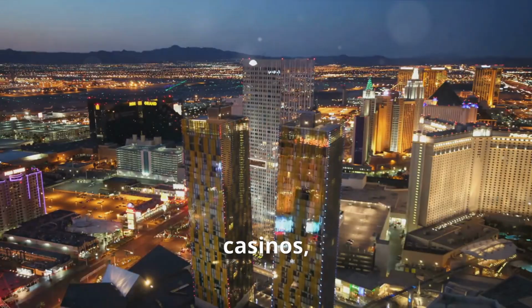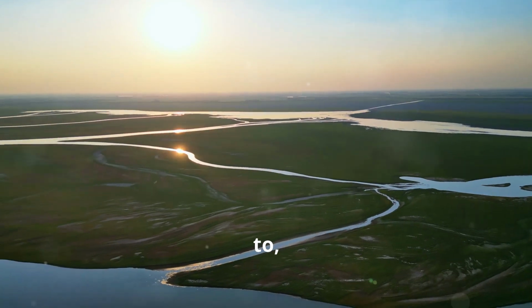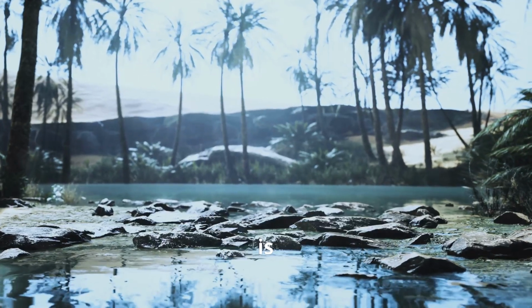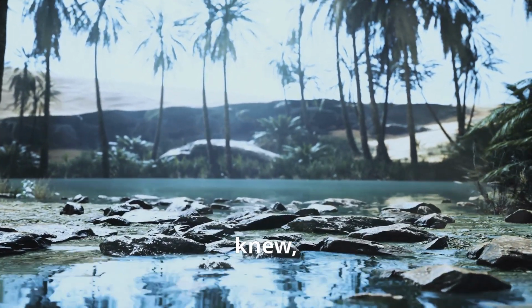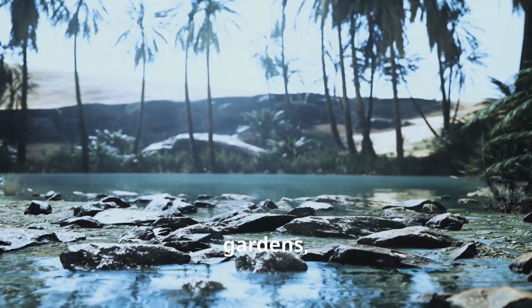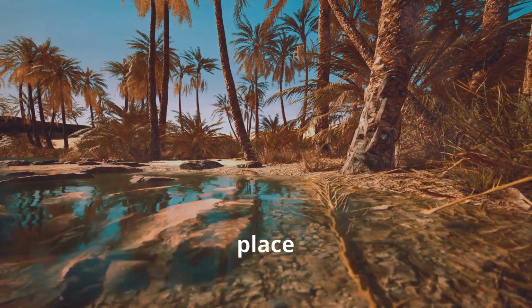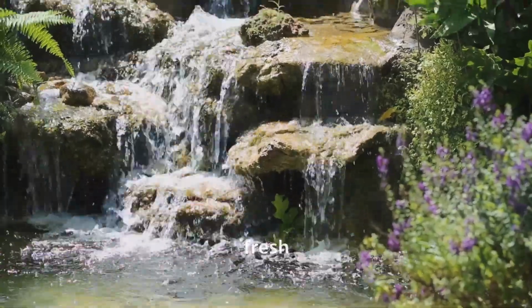All right, from bright lights and casinos, we're taking a little detour to, get this, a nature preserve. At number 24, we have Springs Preserve, which is like Las Vegas's secret garden. Who knew, right? You got botanical gardens, walking trails, even a museum about, you guessed it, springs. It's the perfect place to escape the glitz and, dare I say, get some fresh air.